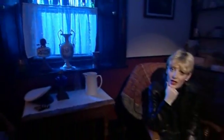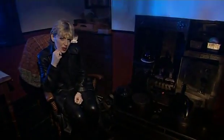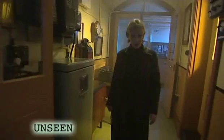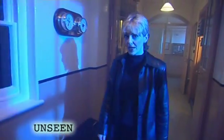Well, this is the room where the lighthouse keeper and his family would have spent most of their time. But strangely enough, I feel like an intruder. This is the corridor that leads straight to the lighthouse tower. Some people say that they've seen strange, ghostly shapes walking up and down here.